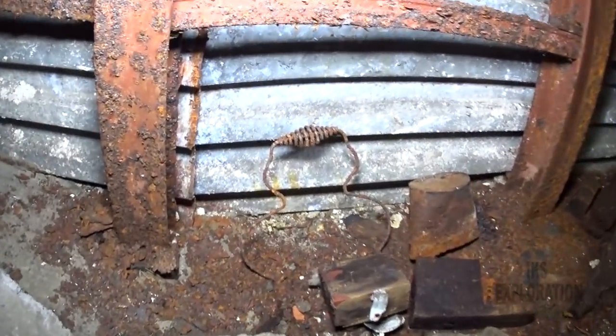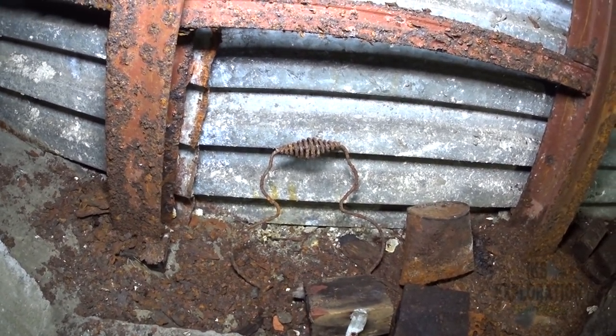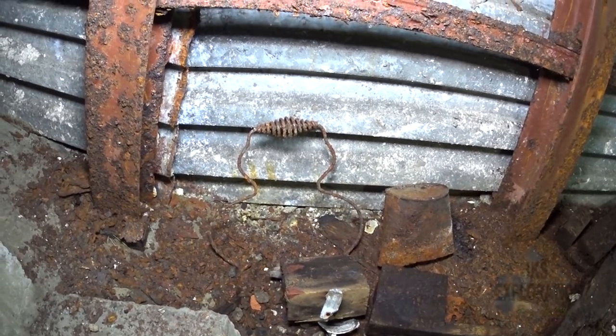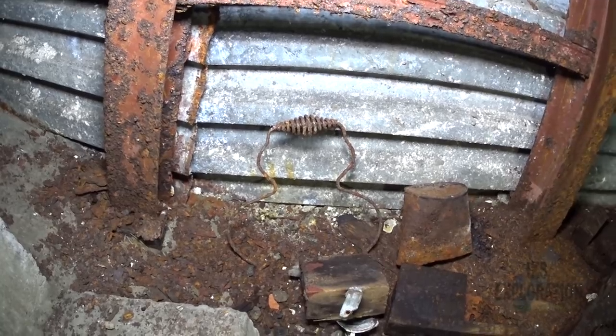What's this? What's that? An old handle for an old... something there. Gas lamp? I could tell you, lamp sort of. I know what you mean.